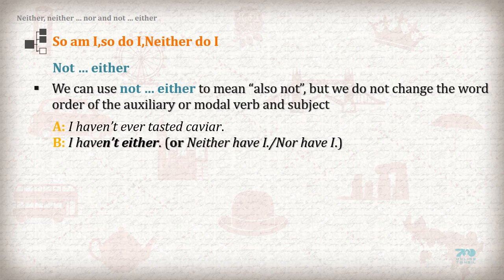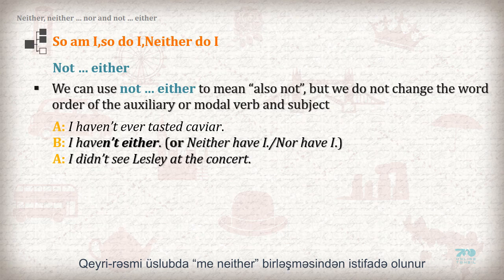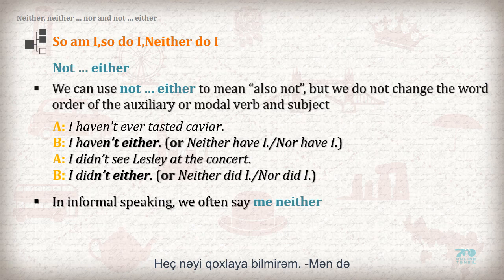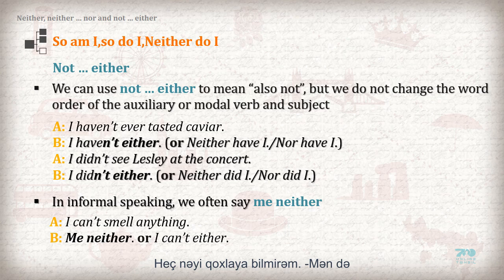Nor have I. A. I didn't see Leslie at the concert. B. I didn't either. Or neither did I. Nor did I. In informal speaking, we often say me neither. A. I can't smell anything. B. Me neither. Or I can't either.